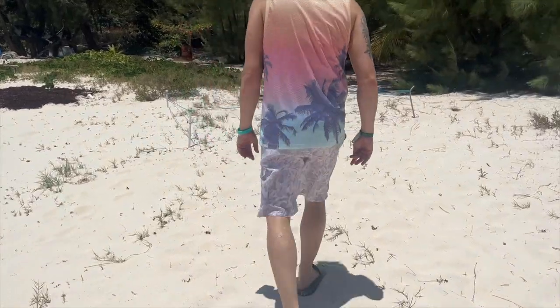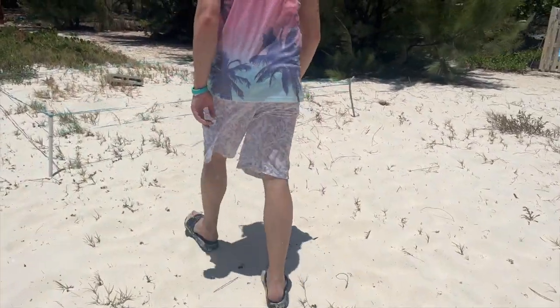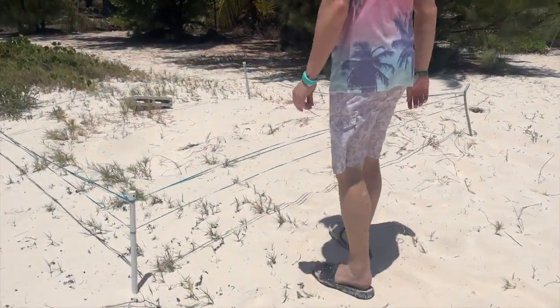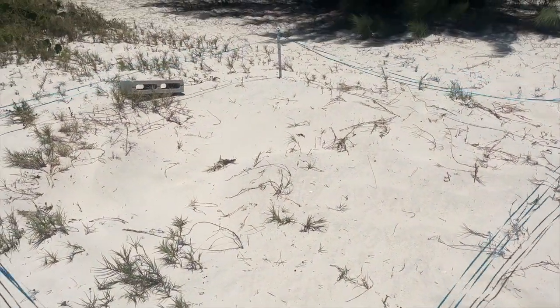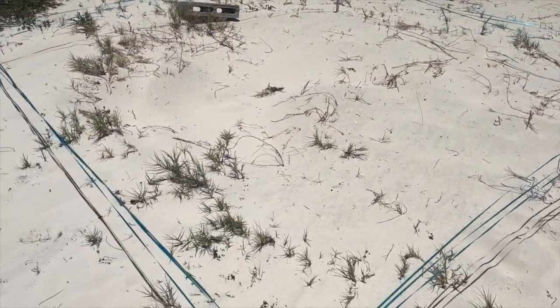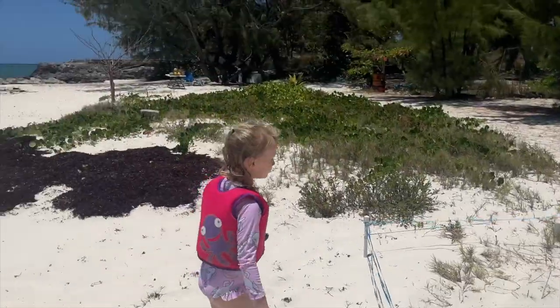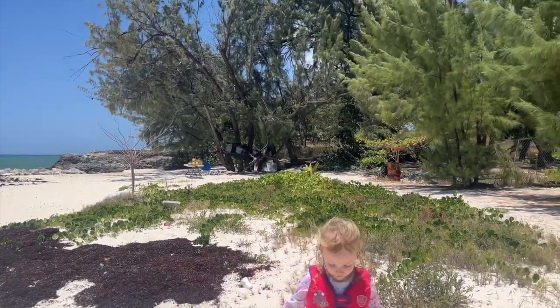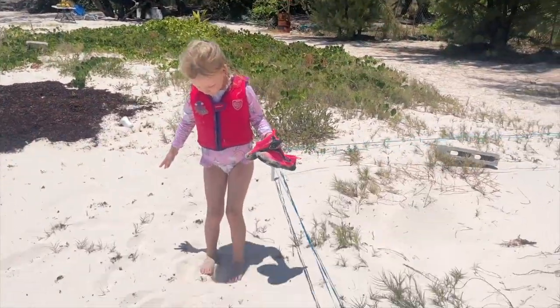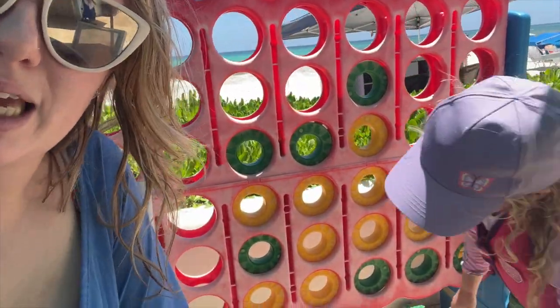We found a cordoned off section, so I reckon it's going to be a nest with eggs in there. Oh, how exciting! I have to come and check. There's also a table with coconuts. I'm not sure what's going on, but it kind of looks like someone lives there, so we're not going over there. Me and Ella are playing a game of four in a row.